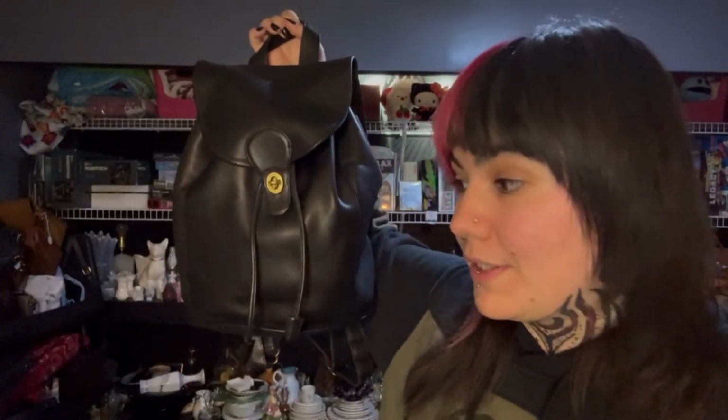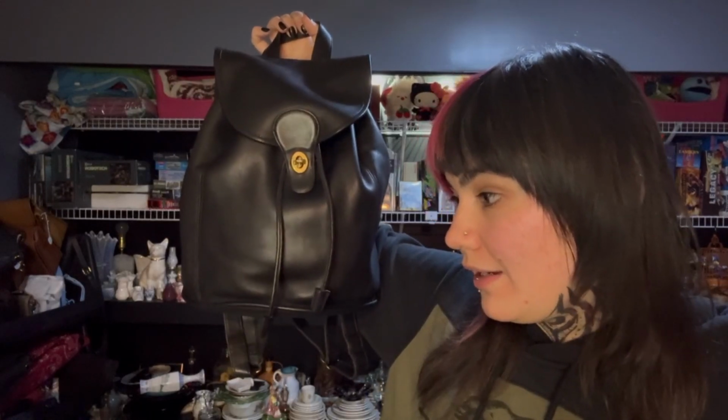Next, I've got the most expensive Blu-ray I have ever sold. The sealed Peanuts movie sold for $75. Next, we've got this little lantern shade. This came in the auction lot, and this sold for $8. And lastly, I actually just listed this a couple of hours ago. This Coach backpack sold for $115.